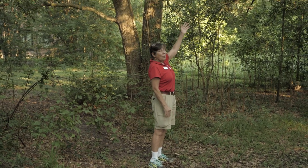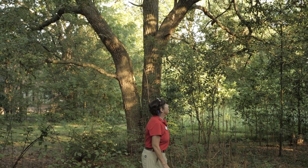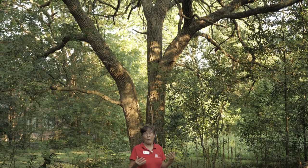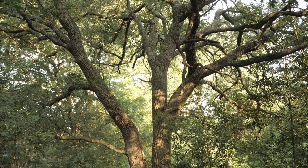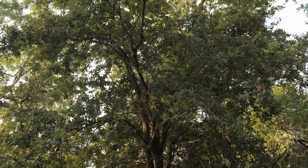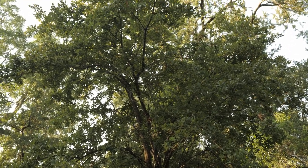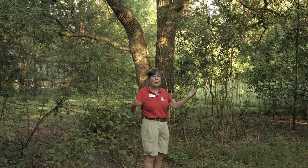This is a live oak tree above me here, Quercus virginiana. And it is a fantastic tree for birds. Actually, all the oaks are fantastic trees for birds. There are over 400 species of insects that feed on oak trees. And all those insects are great food for birds, both in migration and then summer, winter, all year round.